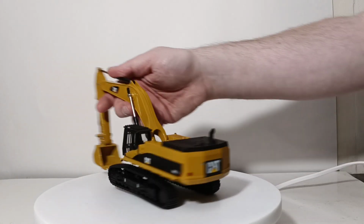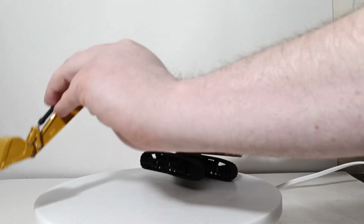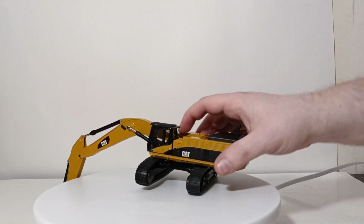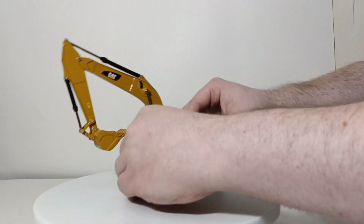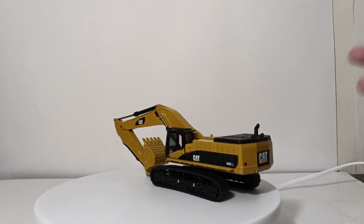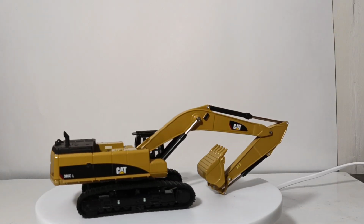But once again, because the cylinders are metal, you can achieve a very good range of motion, and it will even dig way below itself, as you can see here. And in fact, it's so good that it even stopped the spin table. So there you go. Curl it in for a transport load. That's the 385C.